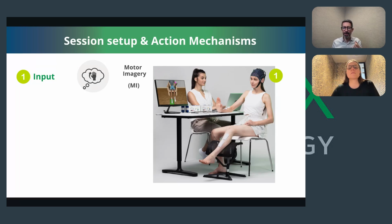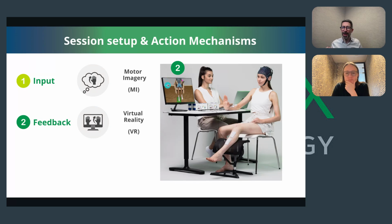I'm getting too technical here, getting ahead of myself, but the idea is when the machine can pick up on the person saying, I'm imagining moving my right hand, then we have the trigger. And that trigger we use to show people on the screen, that's why the virtual reality component comes in, that the hand or the arm is actually moving. So people might be affected by stroke and therefore not be able, because of paralysis, to move their own arm or their own leg. And we do it for them in terms of virtual reality.